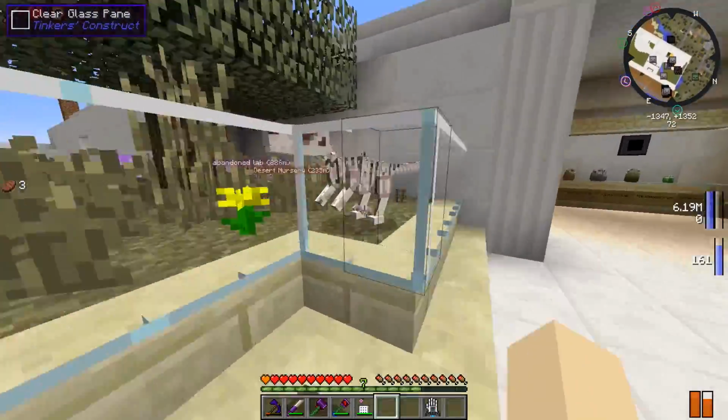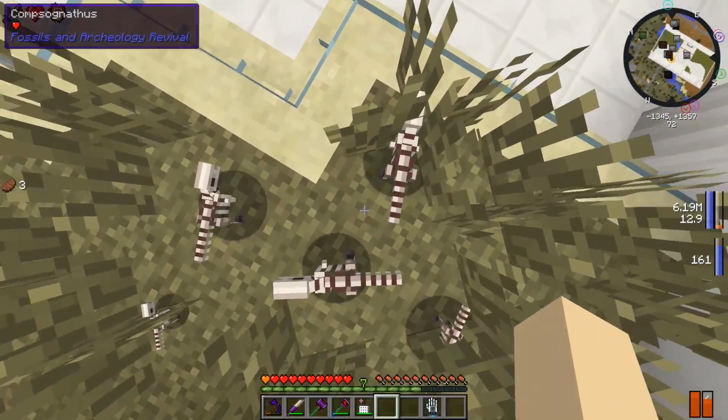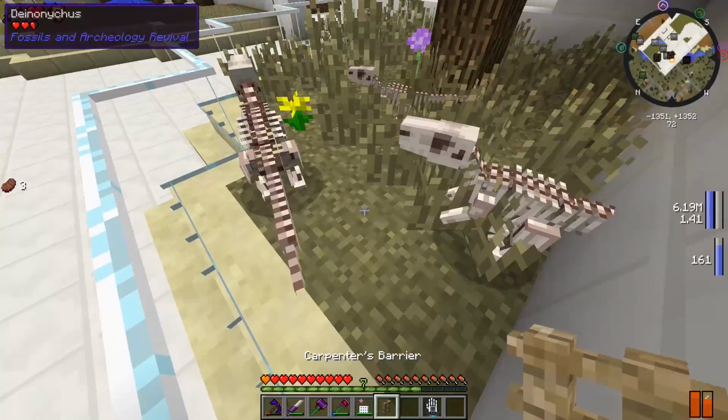We also worked on this little corner over here with the Deinonychuses and the Compsognathuses, and they also rotated on their own. I don't know why. I guess I'll just leave it where they're just rotating on their own. I don't think it's that big of a deal. Oh, there's a little bit of fence right there.